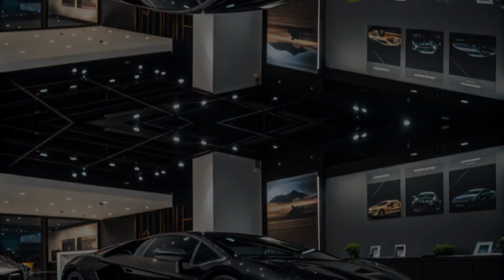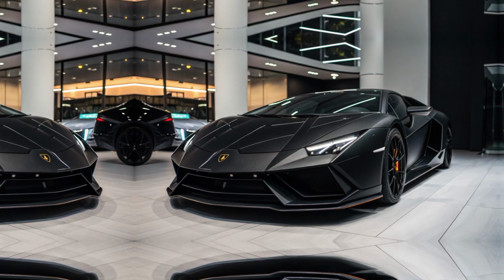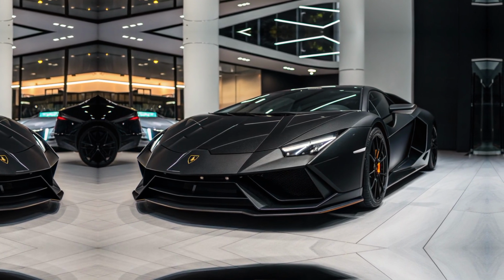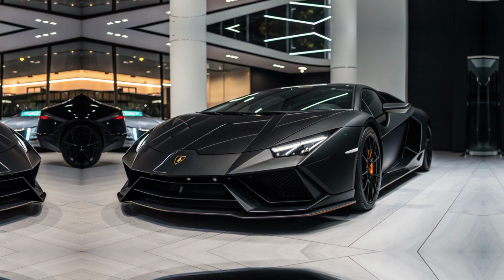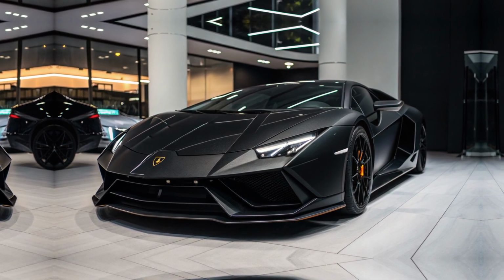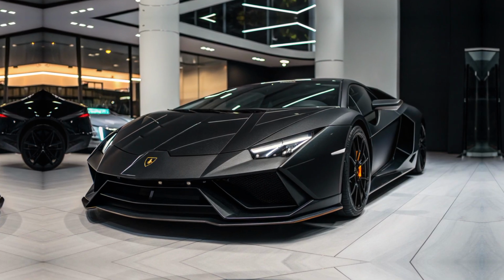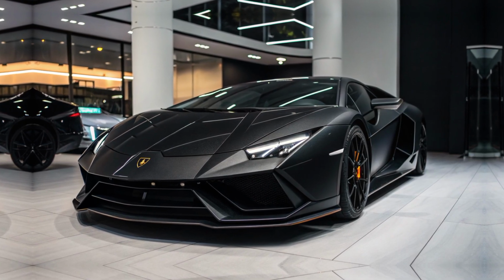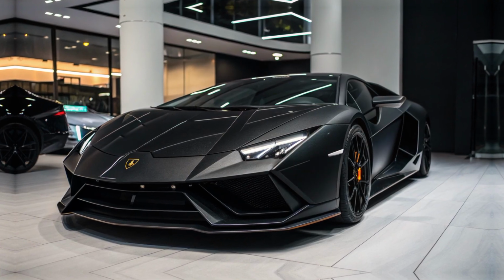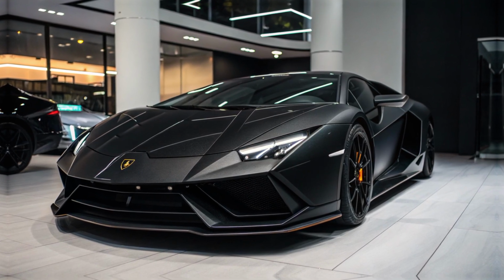Ultimately, the Lamborghini Revuelto Phantom, real or imagined, embodies what Lamborghini does best. It takes tradition and throws it into the future with bravado. It honors the V12's brutal poetry while using electrification not as a moral concession, but as a performance tool. And it wraps the whole package in a persona, Phantom, that invites myth-making.